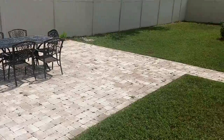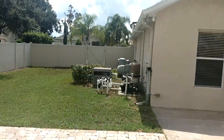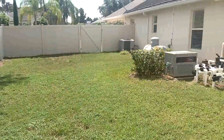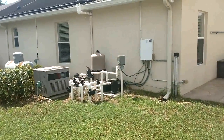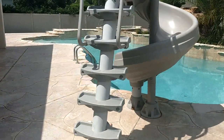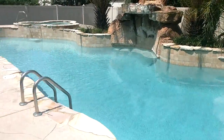Huge paver area. I'm baking in the sun right now. Definitely in need of an umbrella. Nice side yard. You want room for your dog to run. There we go. Propane tank. Heater. Pool pump. And your own slide, which the kids would love and your insurance agent would not.